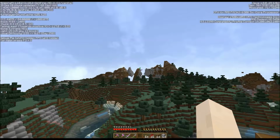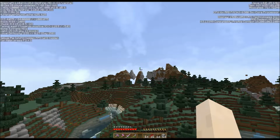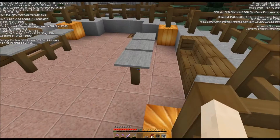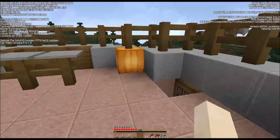Or almost. That is not a rendering glitch. When you get over there closer, they're open. It's just kind of strange. They may not be quite that open. My render distance is set to 12 instead of 16 because that just keeps everything moving more swiftly.